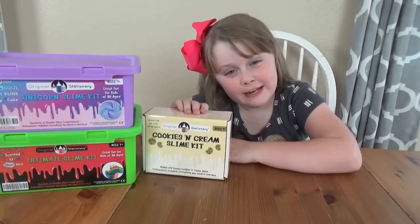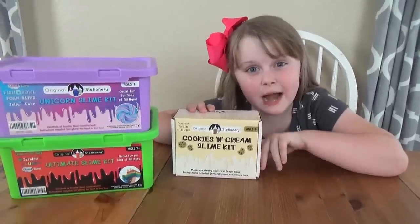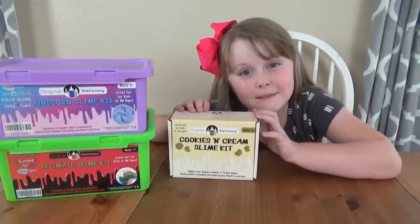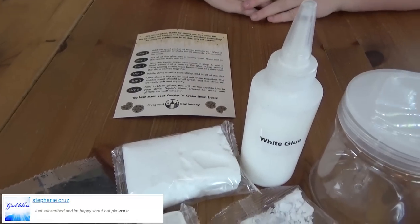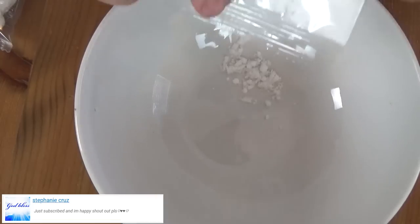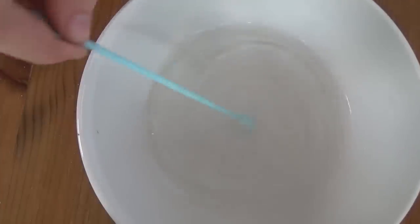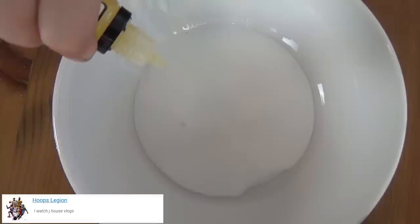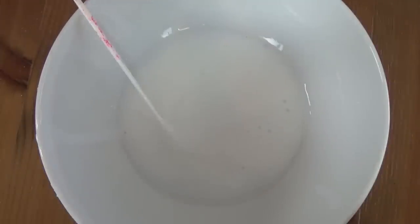Today for our activity, I'm making slime. These kits were sent to us to review and I'm going to make cookies and cream slime. This kit has everything you need, even instructions. Now let's get started. First, we're gonna dissolve our borax. Next, we're gonna add all our glue and the Oreo scent. Now I'm gonna add the borax water and stir until the slime comes together.